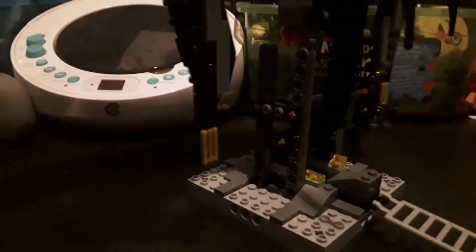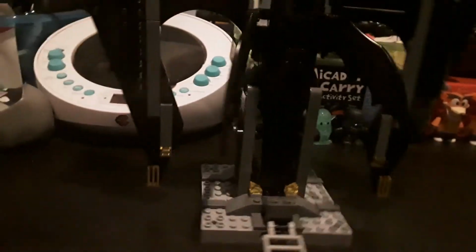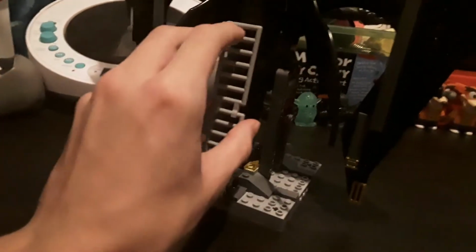And this is what it looks like. So if you can see, you have to put it in right there. And once you get to these black pieces, once these trans red pieces hit there, they cannot go any further down.